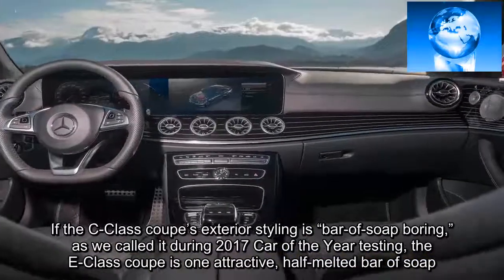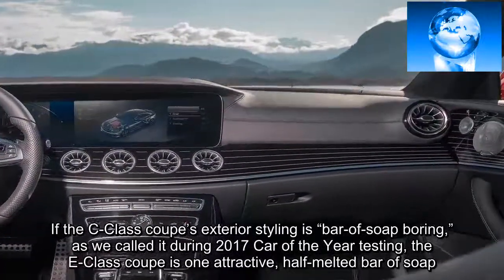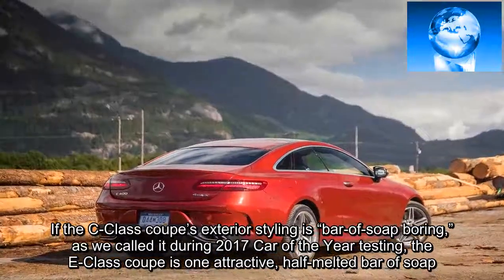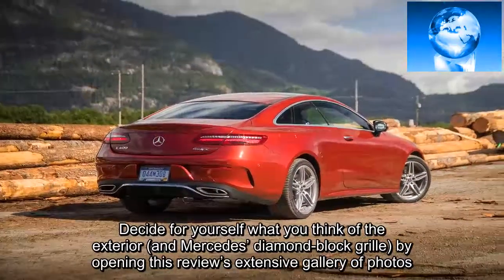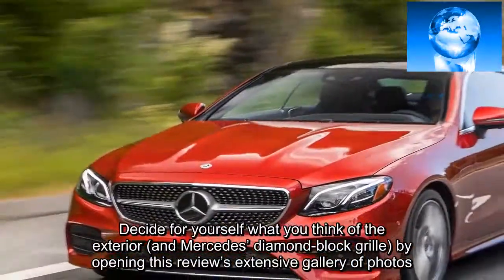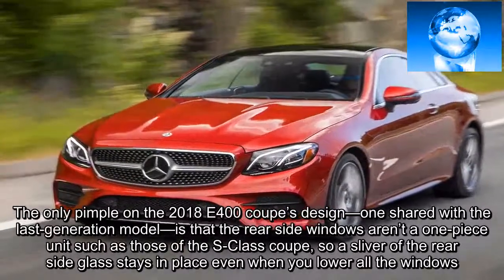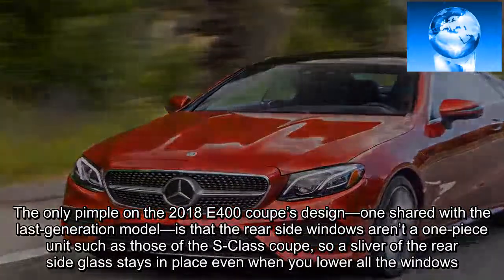If the C-Class Coupe's exterior styling is bar soap boring, as we called it during 2017 Car of the Year testing, the E-Class Coupe is one attractive, half-melted bar soap. Decide for yourself what you think of the exterior, and Mercedes' Diamond Block Grille, by opening this review's extensive gallery of photos. The only pimple on the 2018 E400 Coupe's design, one shared with the last generation model, is that the rear side windows aren't a one-piece unit such as those of the S-Class Coupe, so a sliver of the rear side glass stays in place even when you lower all the windows.